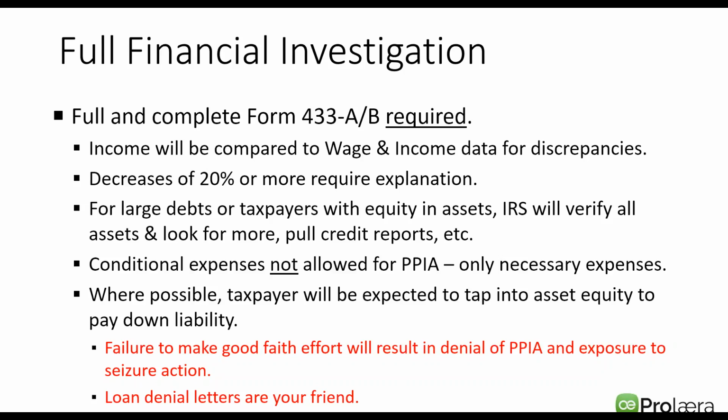Renee, I already went over this. To apply for a PPIA, it's no different than applying for any other installment agreement. Use the 9465 if you want to. Send an email, a fax, a voicemail, whatever. That's how you get the ball rolling.